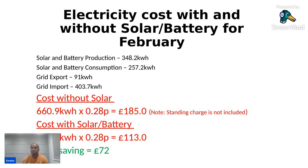And now when we look at how much it costs with solar, it's about 257 times 0.28, and that gives me about 113. So basically, subtracting those two, it gives me a savings of about £72 on electricity alone.